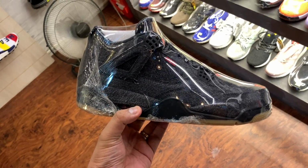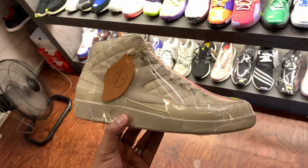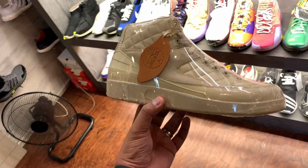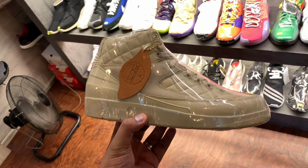After that, we have the Just Don Jordan 2. This is a really limited edition sneaker. Comes in a massive box, comes with a nice leather cap, tags and all of that stuff, but it is hella pricey. I think the retail price on this is like over 30,000 pesos. So if you are into the Jordan 2, if you love the Just Don collaboration, this is probably one of the grails that you guys might want to check and pick up. Not too sure though if it's a comfortable sneaker.